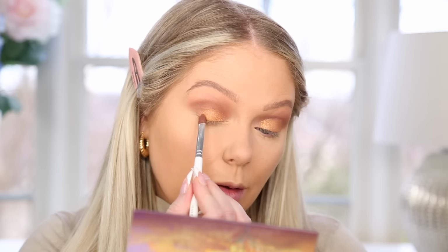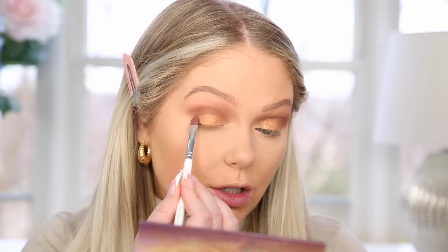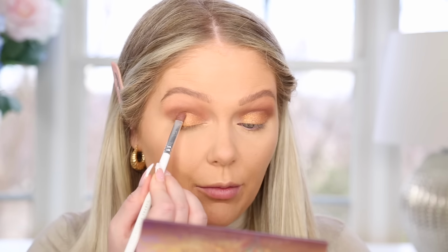Okay, so we know it applies really nicely with the finger. I am gonna try it with a brush on the other eye just so we can see. Because it's so weird, sometimes shimmers will look amazing with your finger and then terrible with a brush, but this is actually applying really nicely with a brush as well, which is nice. I always prefer to use a brush, it's just easier than using my finger. A lot of times shimmers look lackluster with brushes, but this one seems to be really pretty either way. You definitely get a bit more shimmer with the finger though.